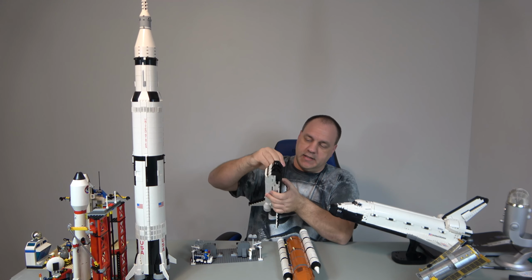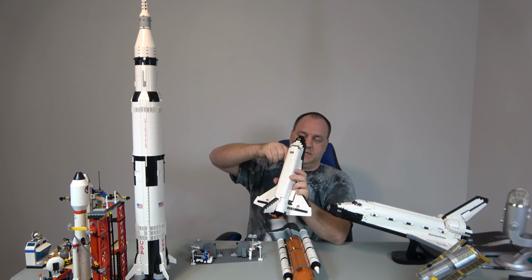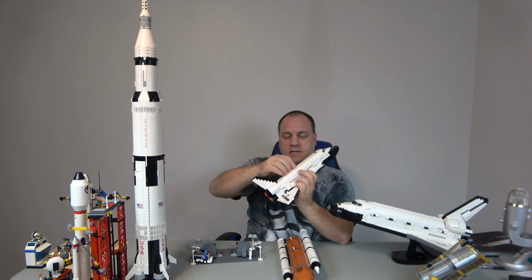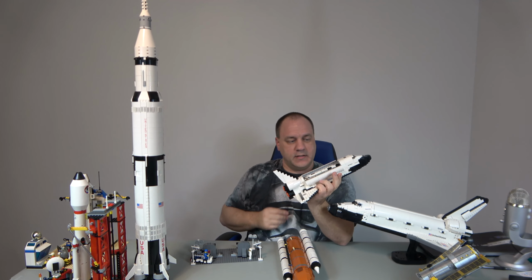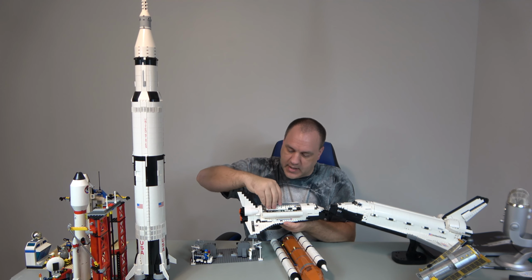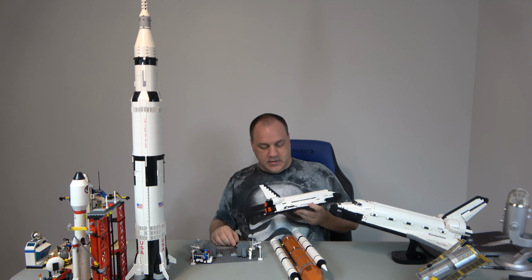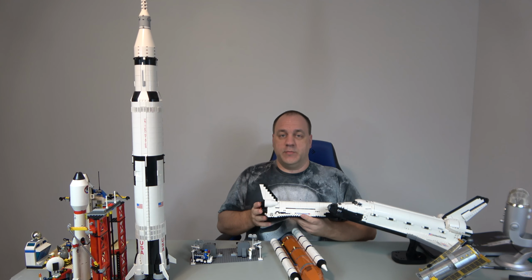It does have landing gear that I do remember how to operate. Here. And then it also has a cargo bay. And it also has a robotic arm. It's got a satellite in here. It comes with a lot. It's really cool.